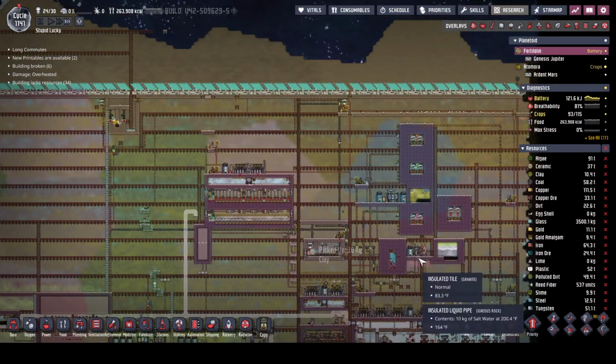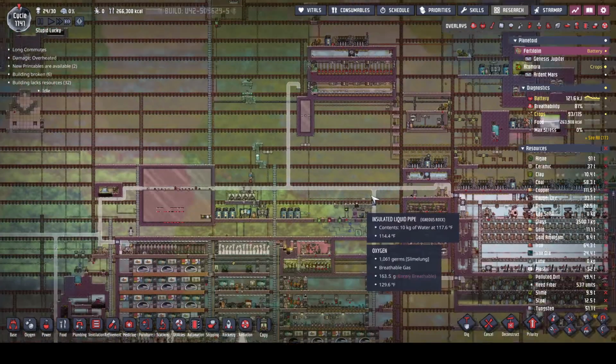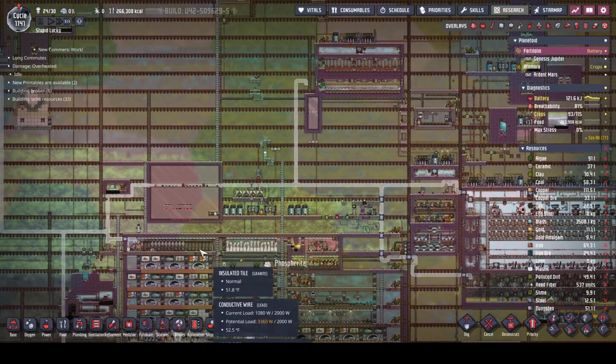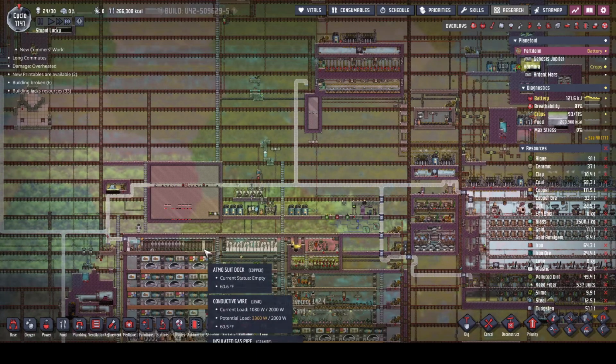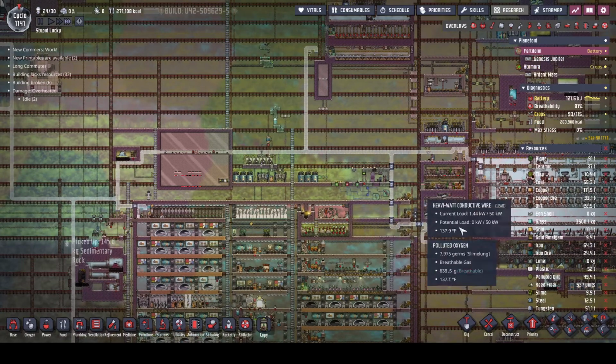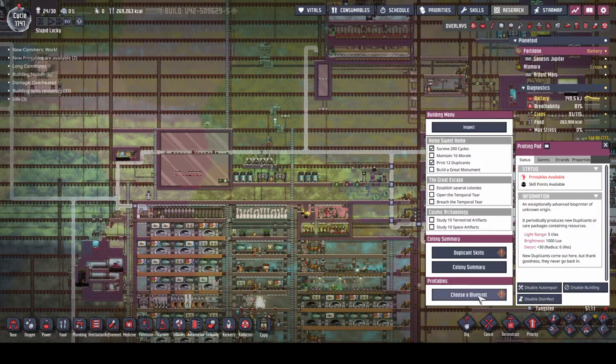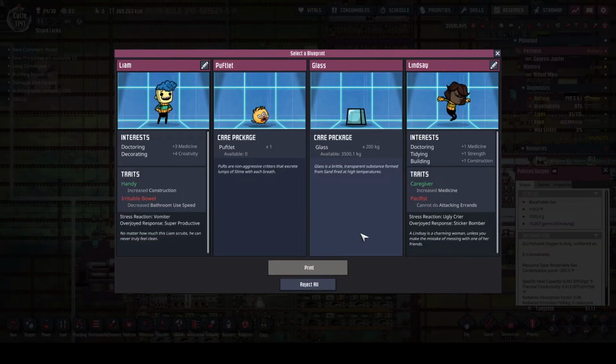With the big power problem I went through, I disconnected a ton of different things. It was so bad I couldn't even get dupes into their Atmos suits. And it was really frustrating disconnecting a lot of different things around the base in order to get enough power to get that to run.